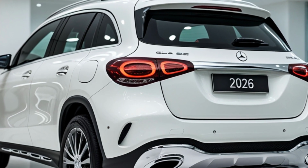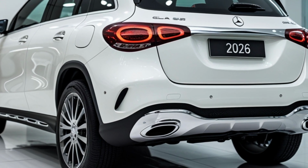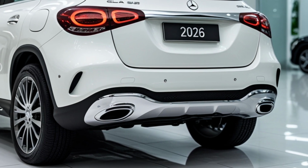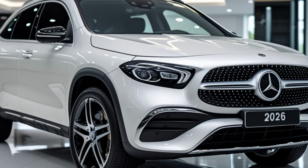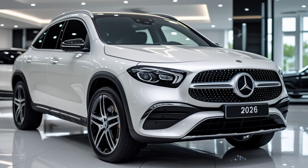The 2026 Mercedes-Benz GLA is more than a stylish compact SUV, it's the long secret revealed. It proves that Mercedes refuses to compromise in its smaller vehicles, delivering elegance, performance, and technology in equal measure. In a world full of crossovers built to fill space, the GLA reminds us that some machines are built to inspire.